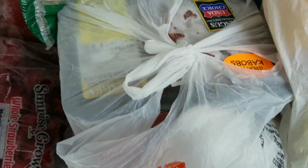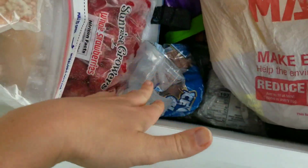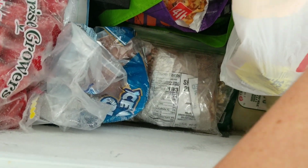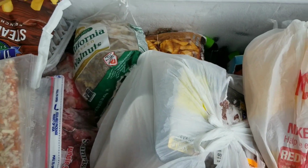And then below here, see, I even have some ice cream. In there I've got some French fries. Right there I've got some nuts too. So I've got all sorts of stuff in here, and as you can see, it's pretty full.